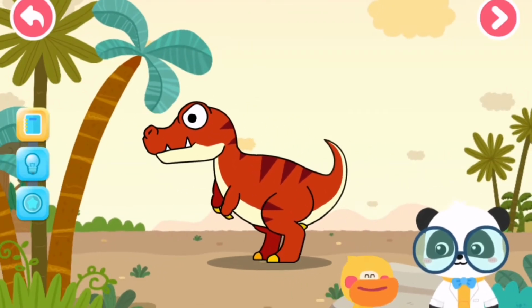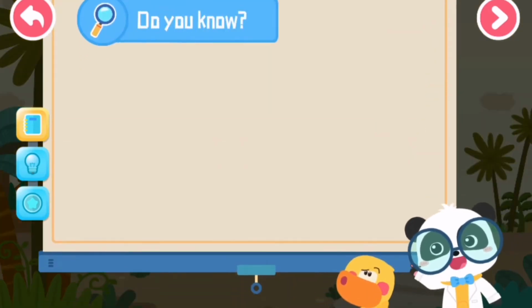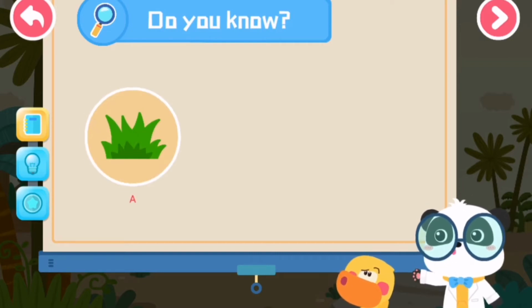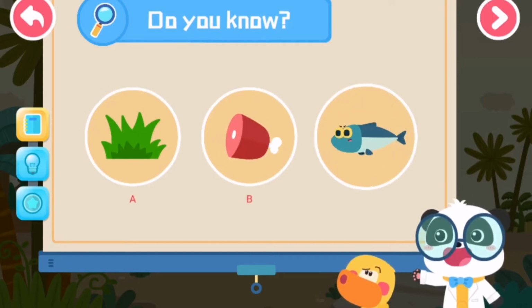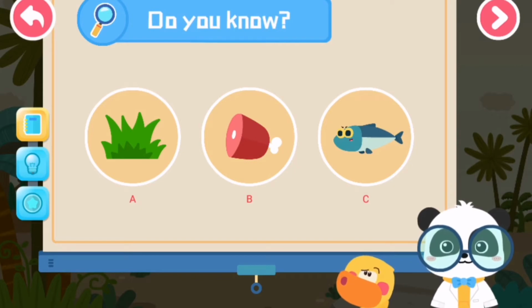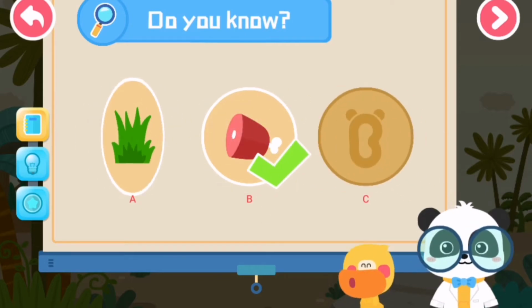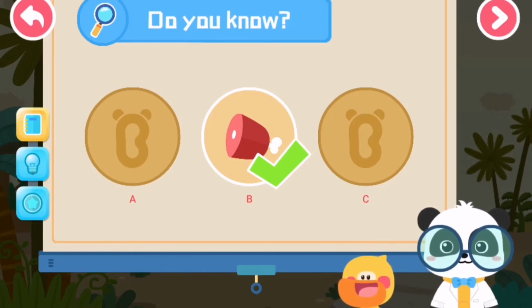Tyrannosaurus Rex is so fun, and I want to feed it! Do you know what Tyrannosaurus Rex likes to eat? A. Vegetation. B. Meat. C. Fish. That's not correct. That's right! You are right!